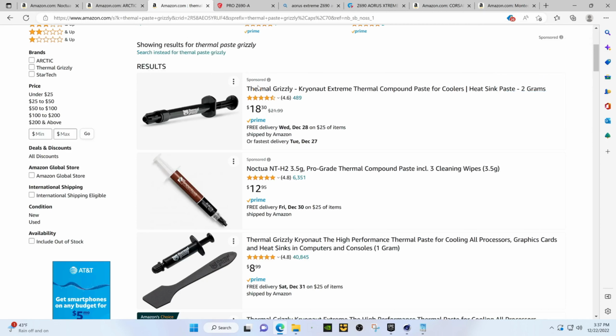Thermal paste, if you did buy that $20 CPU cooler and you use their thermal paste, maybe not the best thing in the world, right? Maybe you should spend some money and get better thermal paste. Is this worth it? It depends. I'm not going to go out and buy $18 Thermal Grizzly CPU paste and get 2 grams, basically $9 per gram. I'd be more likely to, when I can find it, buy the Noctua 10 gram for 10 to 15 bucks in that price range.